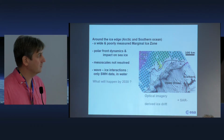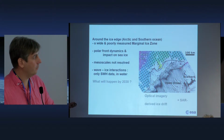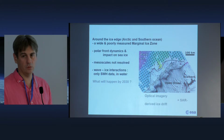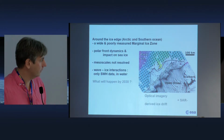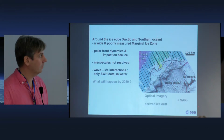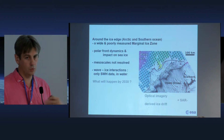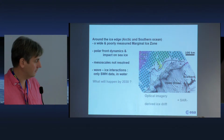SAR correlation images, but the region where these images don't correlate so well is very active with very strong currents, a lot of impact of waves on the ice, and this is a place where we have no data on currents or ice drift today. And this region is going to evolve very much by 2030. We expect to have a much wider marginal ice zone in the Arctic, so the Arctic is changing very fast and really needs some observation to explore these changes and get the best information for the Arctic.